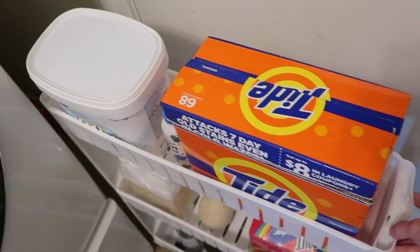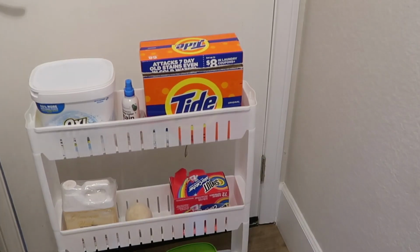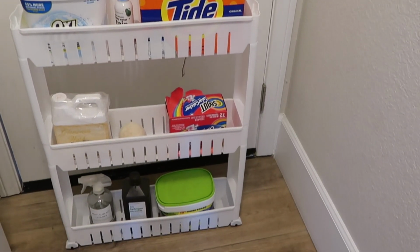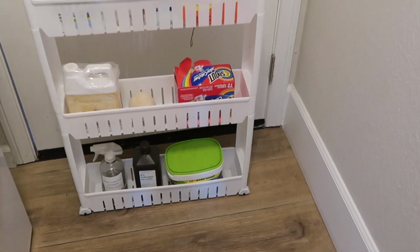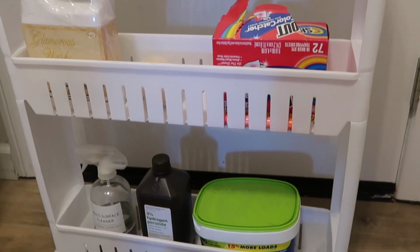So this is so narrow that it fits there and it rolls out and it has 3 different shelves. And that is where I put all of my extra laundry supplies. I will also say about this, it is shockingly affordable and very easy to assemble.